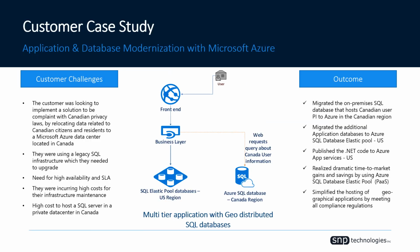Now let's take a look at a case study to illustrate some of the points we've been discussing. Here we have a customer who was running a legacy SQL infrastructure that needed to be upgraded. At the same time, they needed to implement a solution that would provide for high availability and meet an SLA. This solution had to be compliant with Canadian privacy laws, which meant all data related to Canadian citizens and residents had to reside in a data center located in Canada. They were also hoping to reduce costs and provide enhanced security and features as a result.